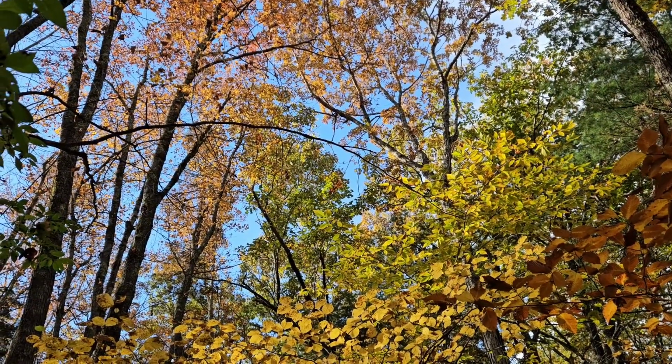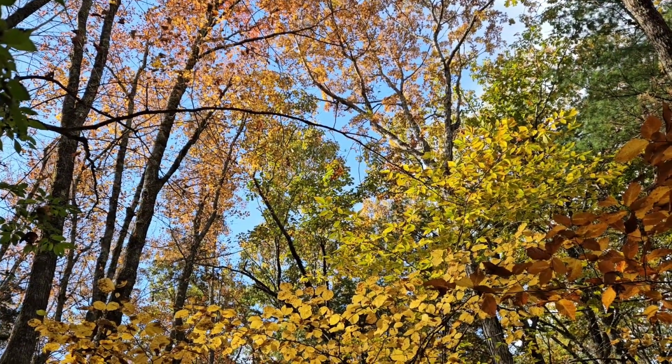As the leaves start raining down from the trees here in late October.